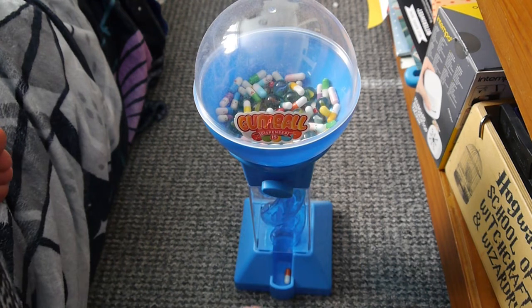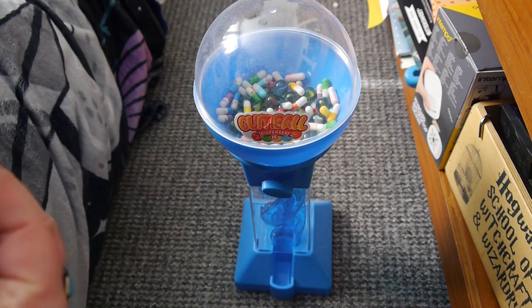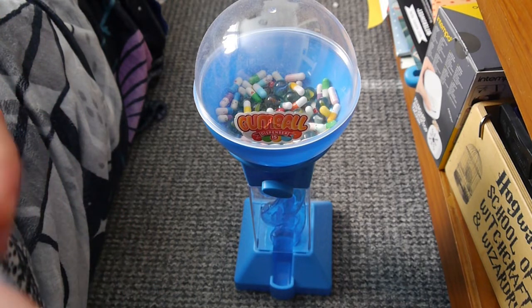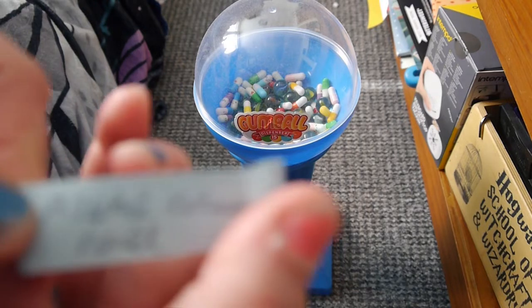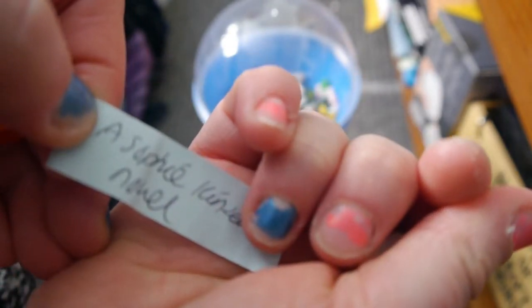Ah, cool, we got one at the bottom there. As you can see, it's this little pellet. Let's have a look what's inside the gumball machine. We have, ooh, a Sophie Kinsella novel. So I've now got to find a Sophie Kinsella novel.